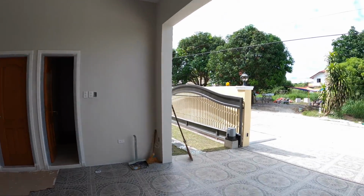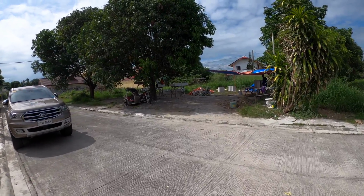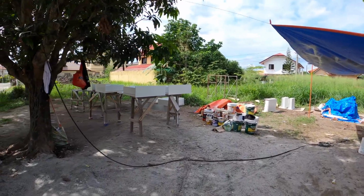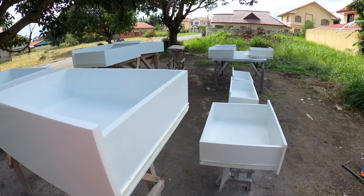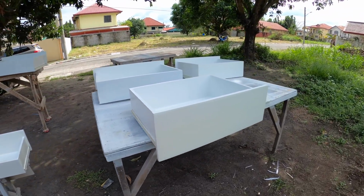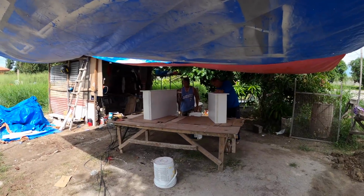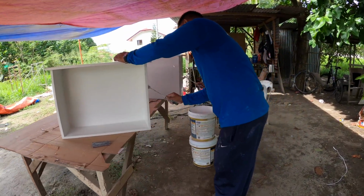All right, let's go look and see what the painters are still working on. Whew, hot one today, very humid. All right, we got most of the drawers over here have gotten their first coat of paint, so they're allowing them to dry a little bit before hitting it with the second coat and the clear coat. Okay, so they're still working on these over here. Working the rollers.